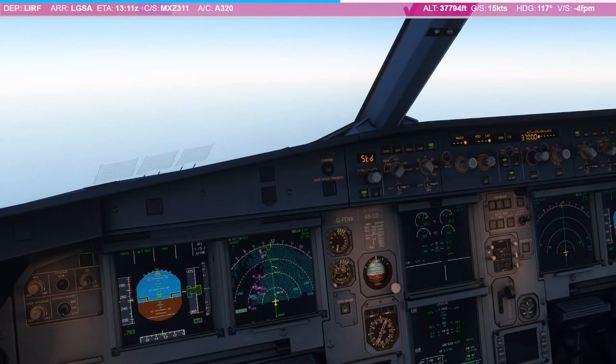Ketan says, hi, do A320 pilots have the type rating for the A321, 19 and 18? Yes, 18, 19, 20, 21 are on the same type rating.